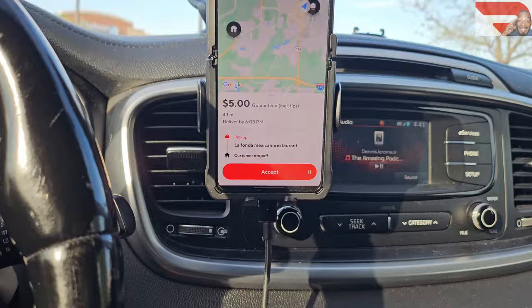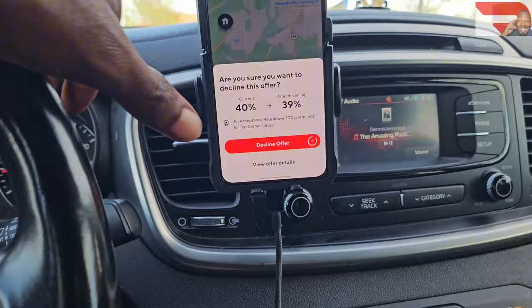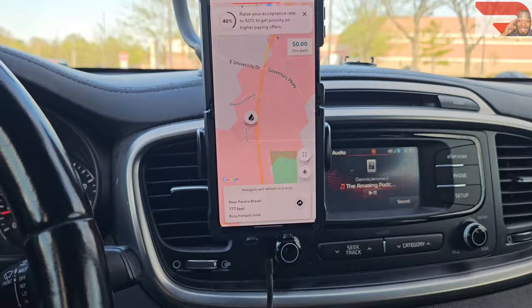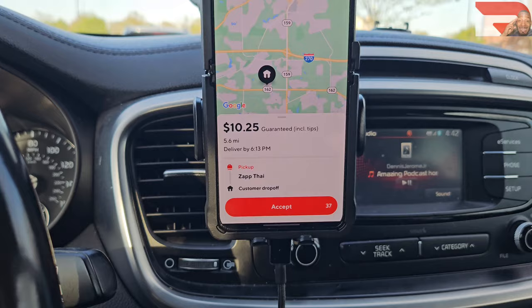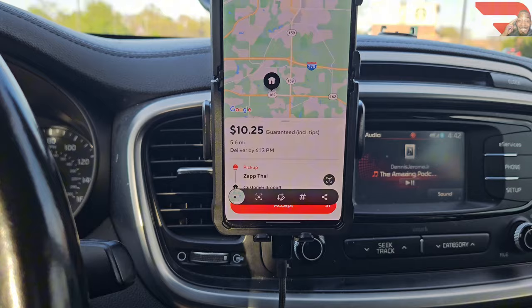I really, really did. It's not happening, because unless you're just accepting every order, you're just doing 2 or 3, it's gonna be impossible, because if you're trying to straight up work a shift and make good money, you can't take these crazy offers. It's working for free. Now we got $10.25, 5.6 miles. I can take that. But look how many I had to decline just to get to this point. That's why it's going to be so hard to raise this acceptance rate.